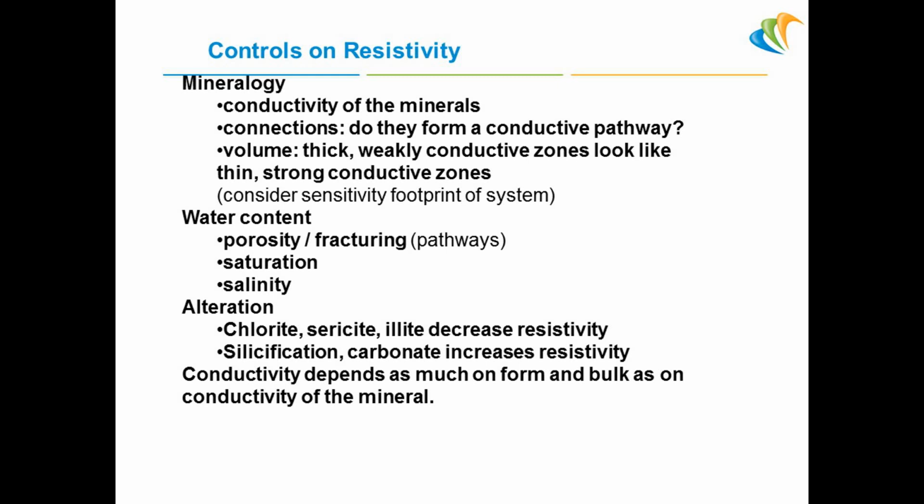We also are looking for larger zones. They're going to appear to be more conductive. So this is where the footprint of the system is. We're flying 30 meters above the ground. If you're looking for something very, very small, it might be difficult. A fixed wing system will be flying even higher, so its footprint is larger, so the response will become smaller. And I'm going to look at this a bit later on. Water content increases conductivity. Alteration can increase conductivity as well, or increase resistivity. So just some of the controls on what affects the resistivity in the ground.